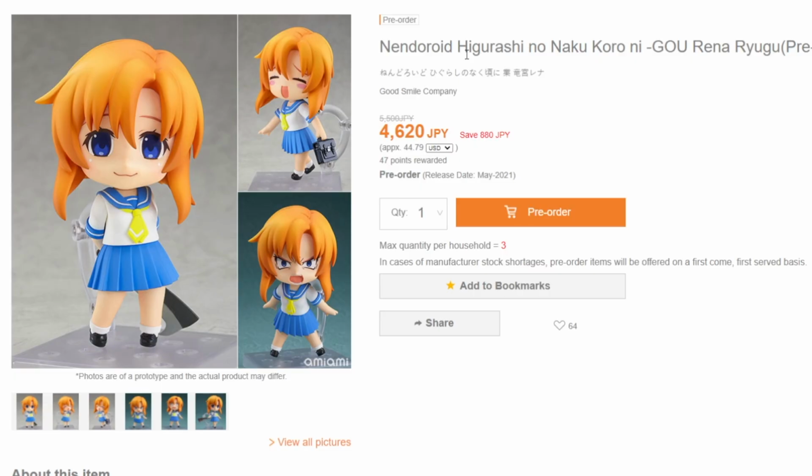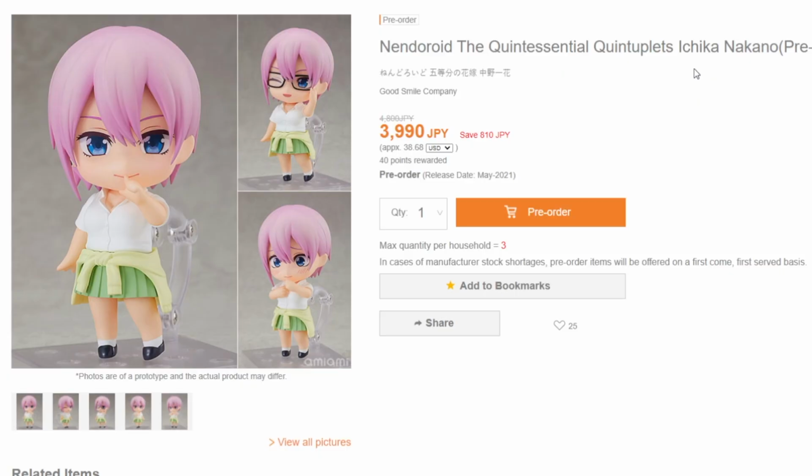I like that it's versatile. And oof, that face down there, that anger. Ooh, you do not mess with Rena Ryugu, my friends. Hell no. Next up, we've got Ichika. Can never pronounce that name, but it's fine.